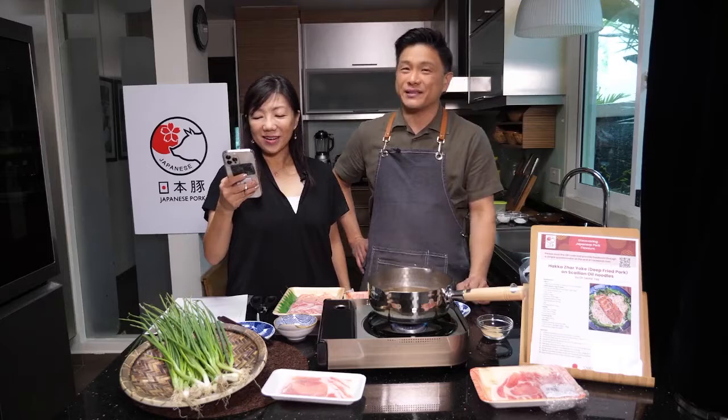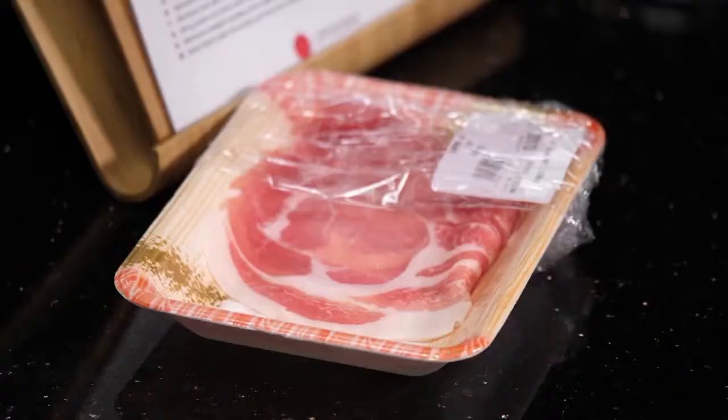Michelle agreed with me that it is very rich. Yeah, it's very rich, right? Richer than the Hinomoto. Yes, that's right.